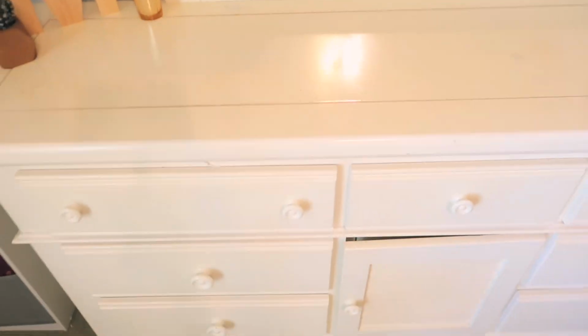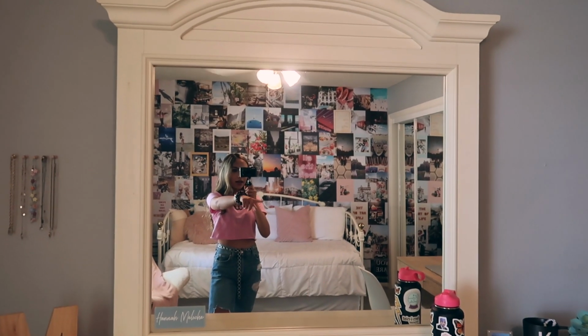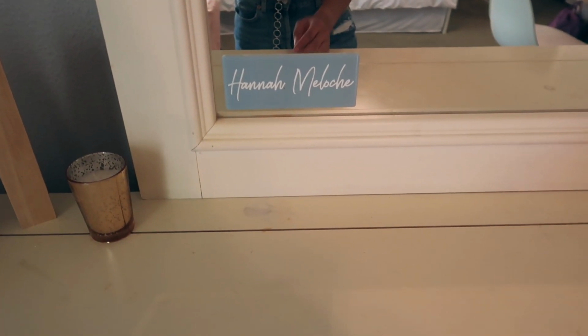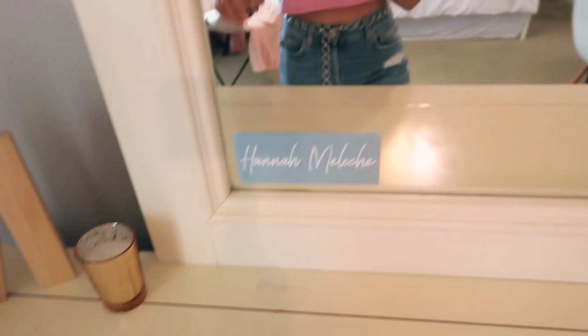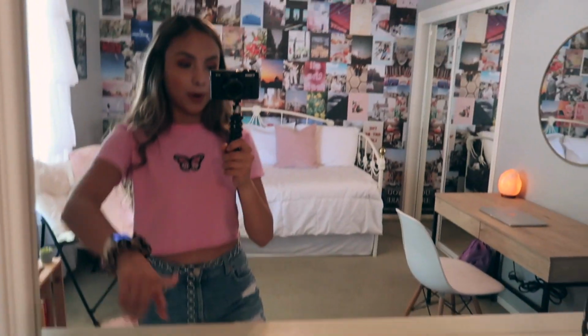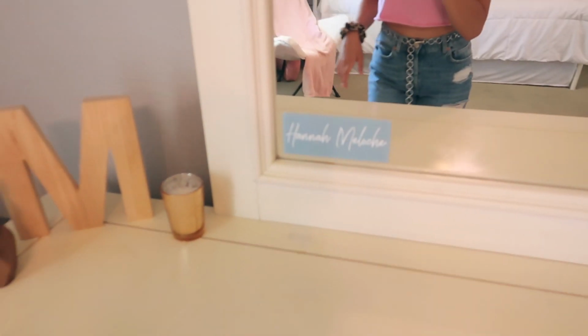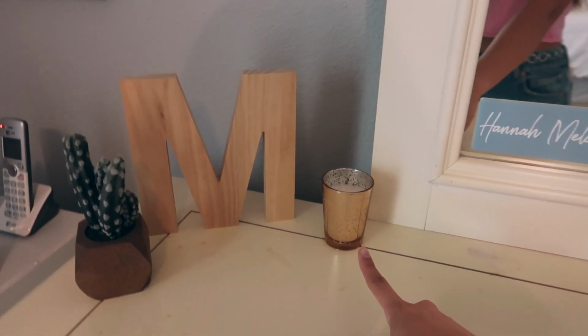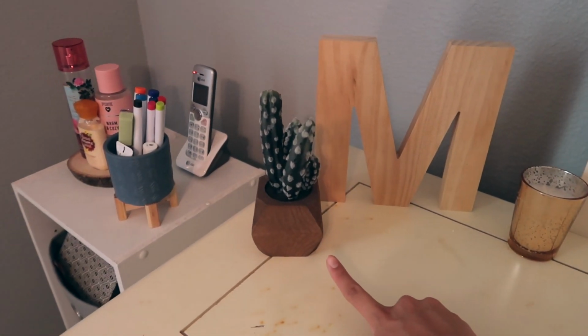But if you guys didn't know, this was my sister's room before it was mine. So once she went away to college, I moved in this room, and I kept some of the same furniture, including the bed and this dresser. And then I have a Hannah Malo sticker on my mirror because when I ordered her merch, that came on the package, so I took it off and put it on my mirror for some reason, and it's still there. And then over here, I just have this wooden M from Target, this candle, I believe this was a birthday gift, and then this plant that is also from Target.